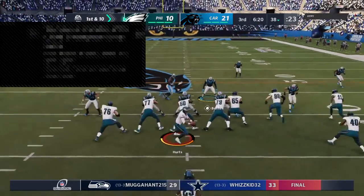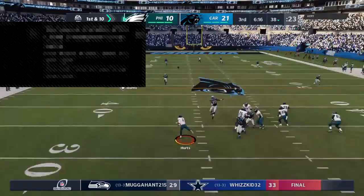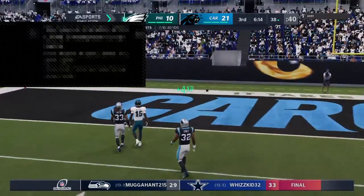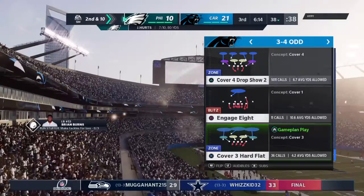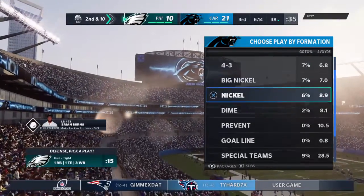Philadelphia. Play action. Here's Hurts. Going deep here for Watkins. It's incomplete. Took a shot, couldn't connect. Quez Watkins, the intended target. And that'll bring up 2nd down.